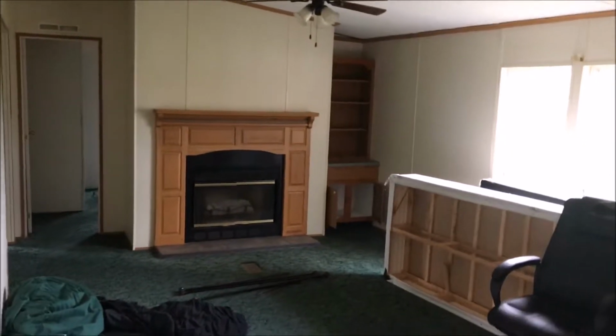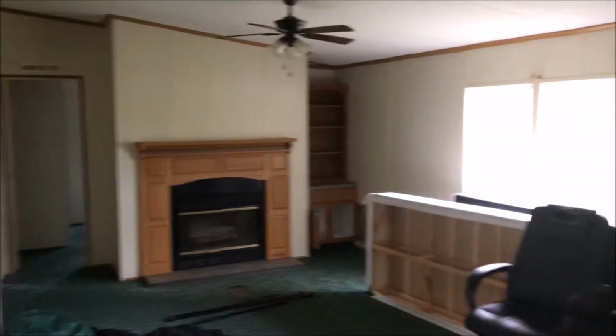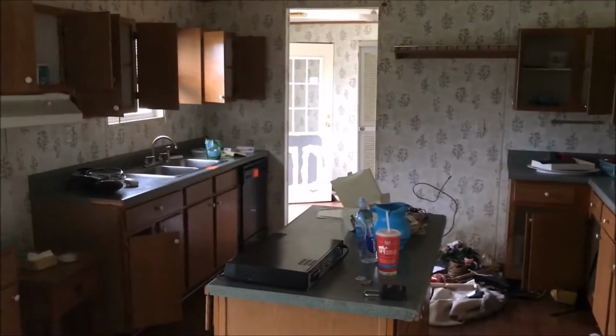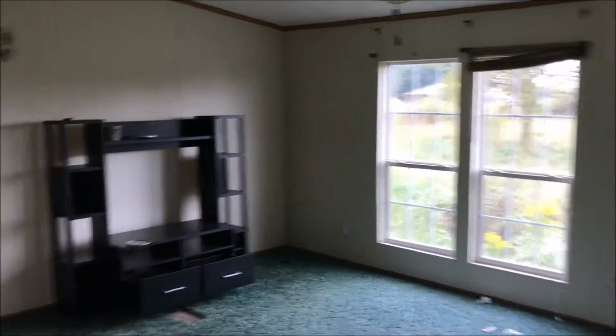Alright, here we are on the inside. You got a family room over here with looks like propane gas logs. Pan around, got a sliding door. Got a kitchen area with an island. Dishwasher still in place. All the rest of the appliances are gone. And we got a living room here.